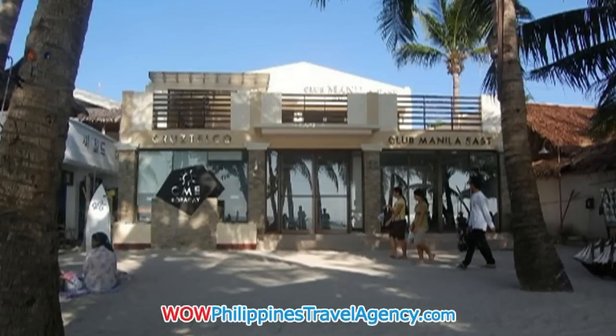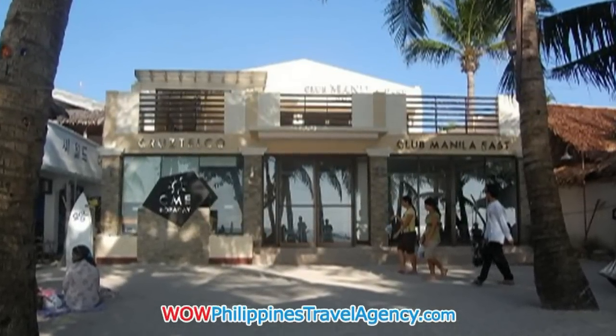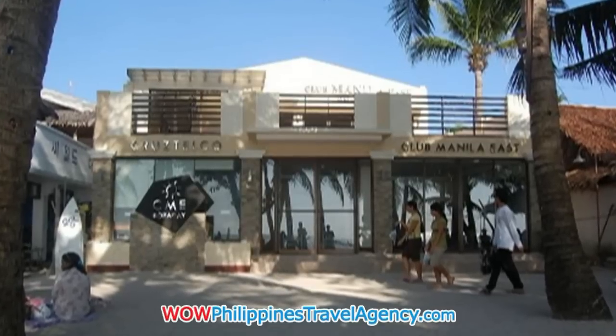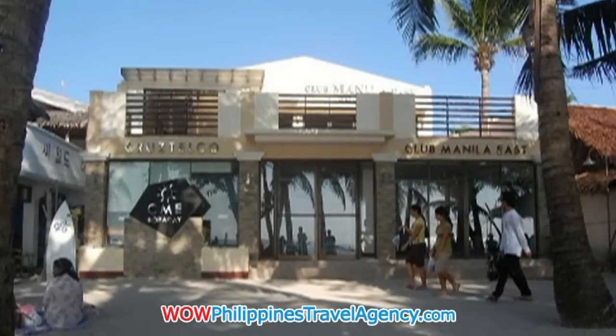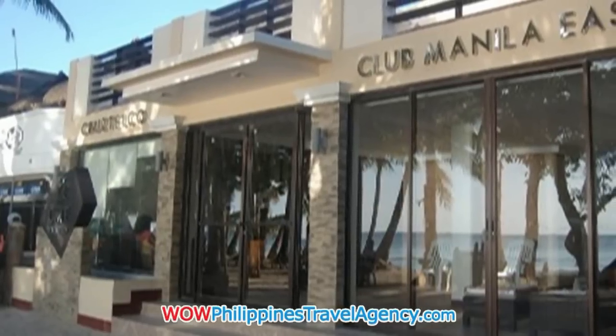As you can see here, the Club Manila East Resort sits right on the beach path. So the resort itself is about 200 feet or so from the ocean. So you're just a quick walk from your room directly to the water.